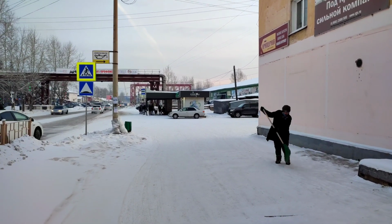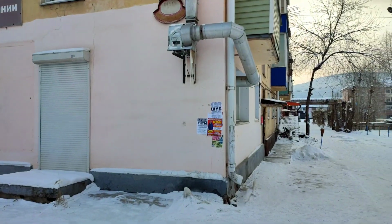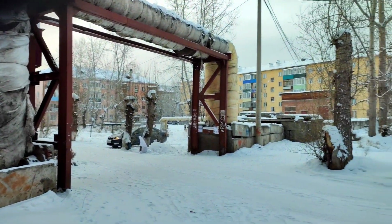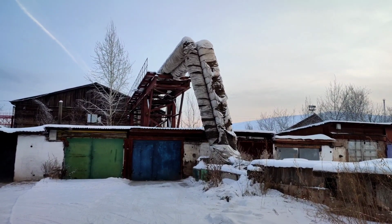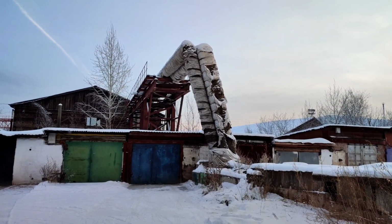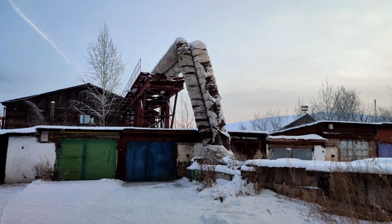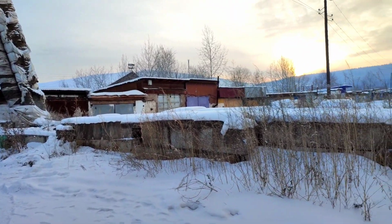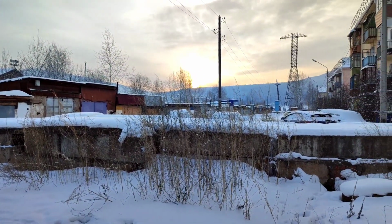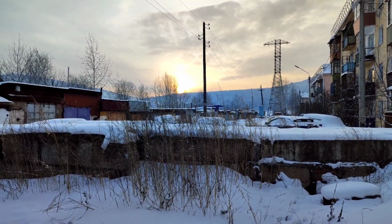Clearing away the snow. Not much of it. The heating pipes carrying the hot water. There they are, all wrapped up and insulated. And they come down, go through this box here, just made of concrete slabs. There's the beautiful Siberian sunrise. Sun just about clambering over the mountains. The hills really in the background.